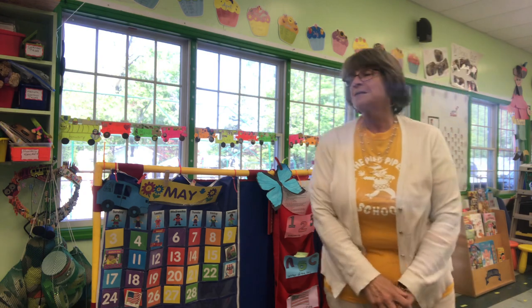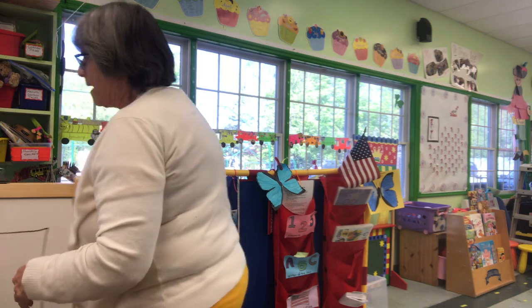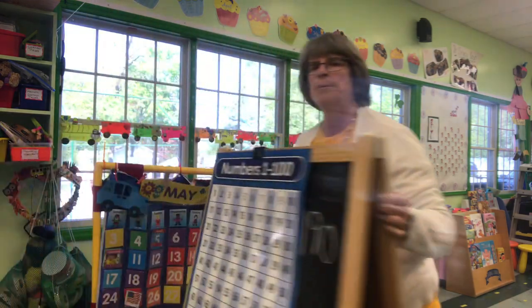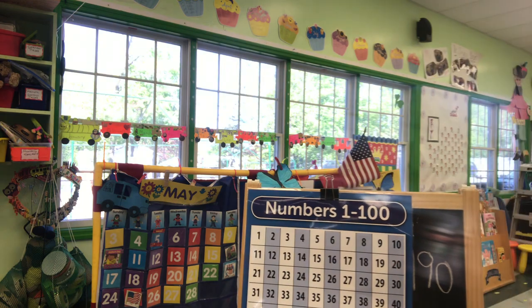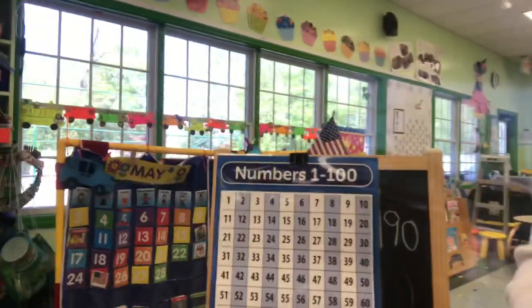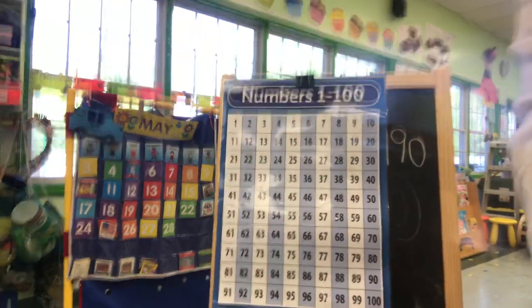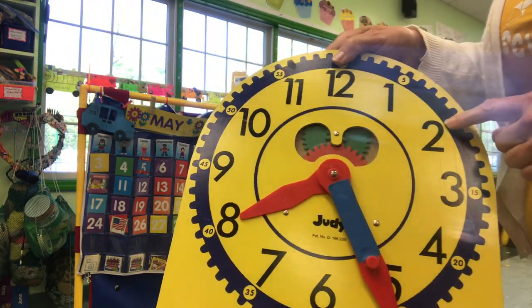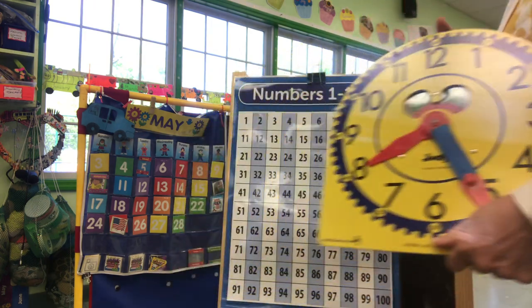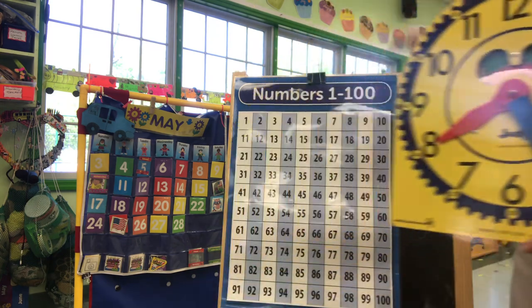And we said that time keeps passing. So let's see our number line. It helps us learn time because we found out that we need this number line so we can count by fives. Counting by fives helps us on the circle clock because every one of these numbers has 5 minutes between it. So if we know how to count by fives, we'll be able to use the circle clock.